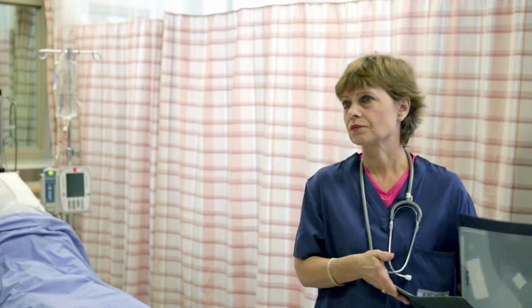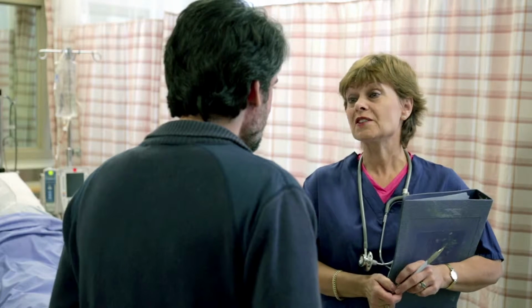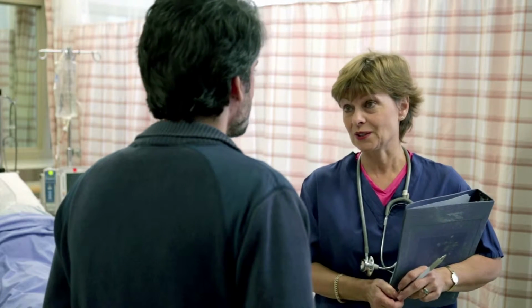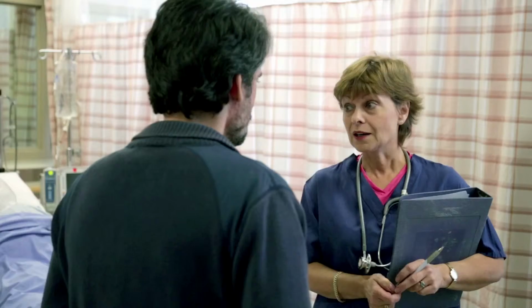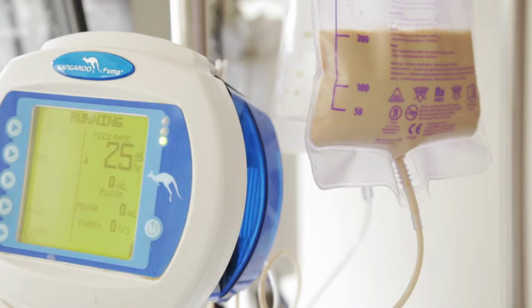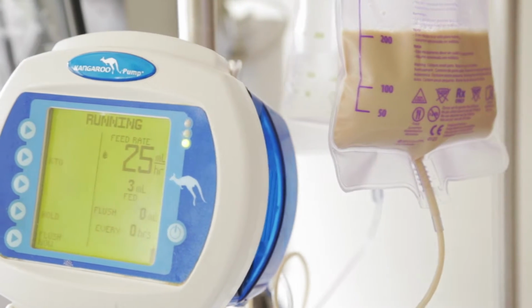Excuse me. Hi. I'm a bit worried about Gina not being able to eat with that tube down her throat. How will she get well if she's not eating or drinking anything? Gina is being fed through a feeding tube, Mr. Simmons. It means that nutrition is being fed directly into her stomach through a tube. That bag of beige liquid by her bed provides all the nutrition she needs.